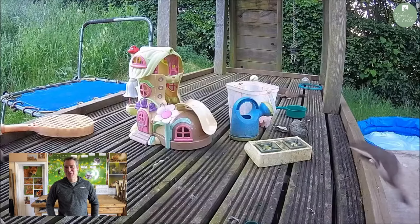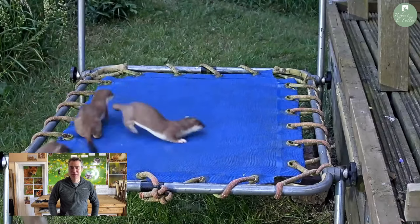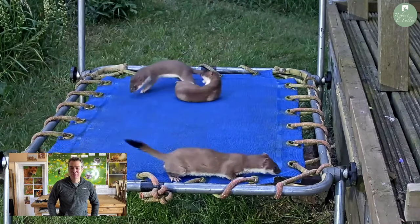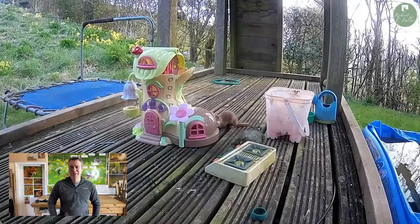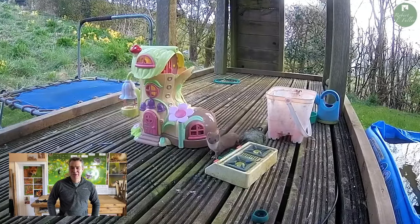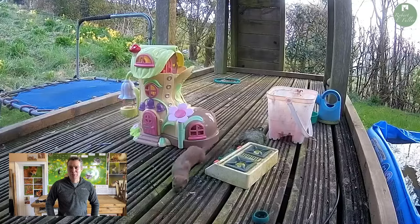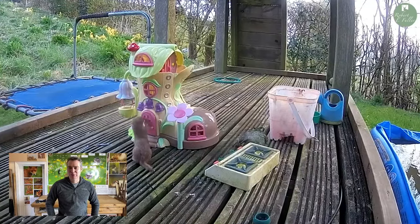So we've got the stoats on there. These are one of the first mammals that I spotted on the climbing frame. And I couldn't believe it when I could see images like this. I had an inkling they were using the climbing frame, but it wasn't until I put all the cameras on there I saw how popular it was, and I put some little tidbits of food out, and this is Vin Weasel breaking the code.